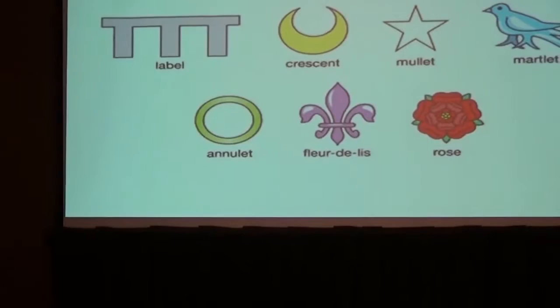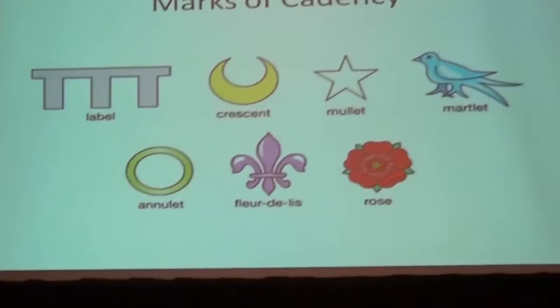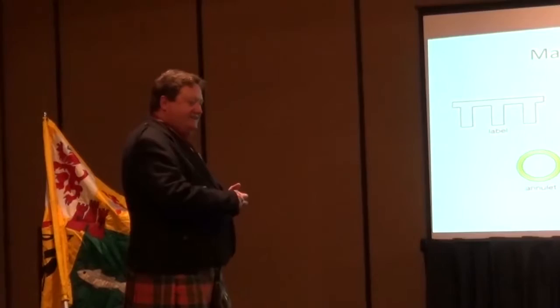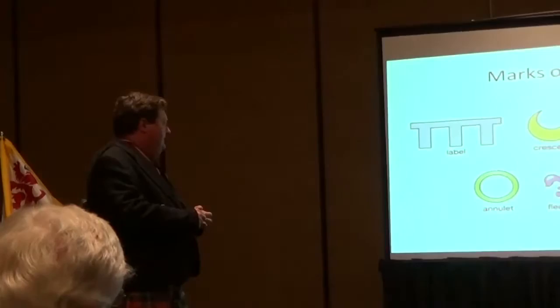Annulet is a full circle. If you have lots of kids, rose. I don't know what happens if it goes beyond that. I have seen the first three. I've never seen a martlet on any arms. So those are called marks of cadency. Does that make sense? Am I getting too far into the weeds? Okay, next slide.